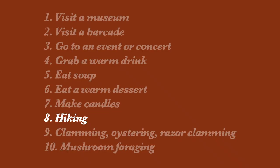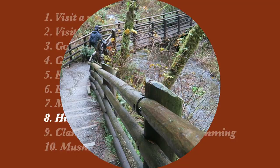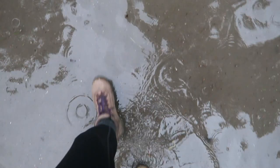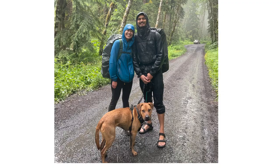Then of course the last three are outdoorsy related. The eighth thing that you can do when it's raining in Seattle or Washington is go on a hike. Yes, going on a hike in the rain is actually not that bad, especially if you do come prepared with the right gear to go hiking in the rain.